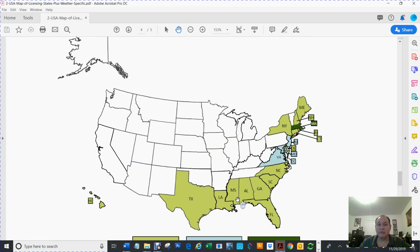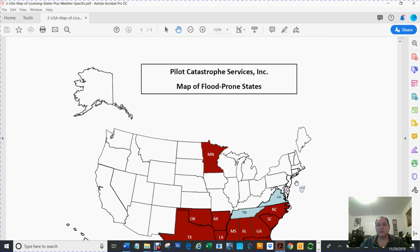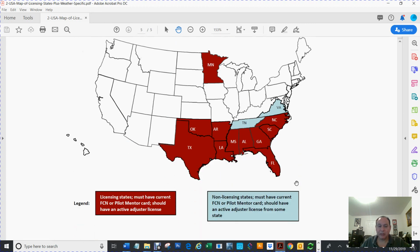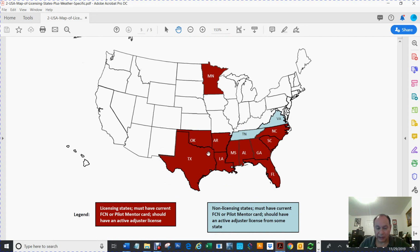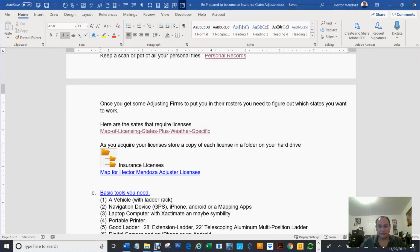Then you keep on moving. This is a map of your hurricanes. The light green maps are the ones that you have to have a license, like Hawaii and all the states. The ones that are light green, those don't require a license, and the real dark greens, you have to have auto and appraiser license. Now these are maps of flood-prone states. What you see in the dark red color are the states that do require licenses, and the light green don't require licenses. So, like I said, you can pause this and figure out which of the states you need licenses for.